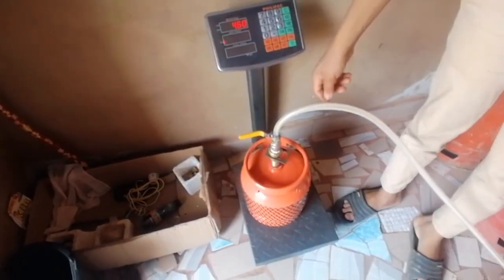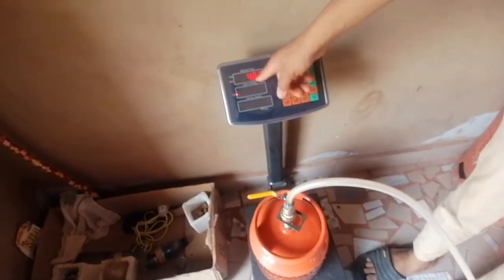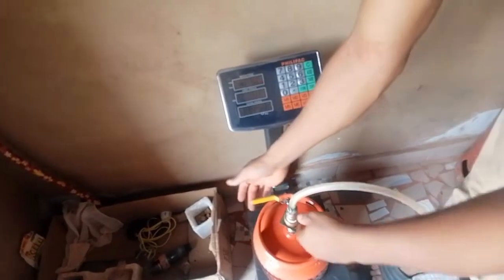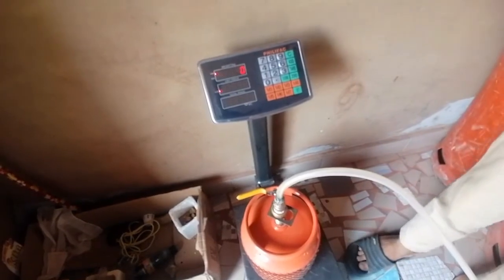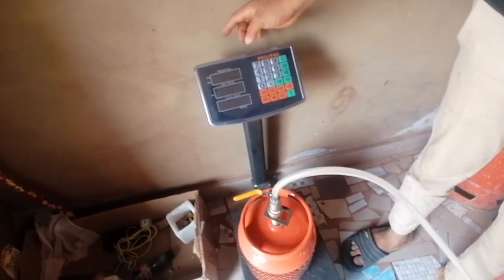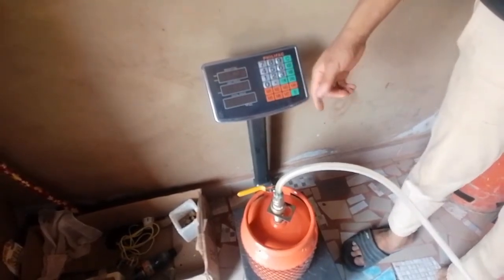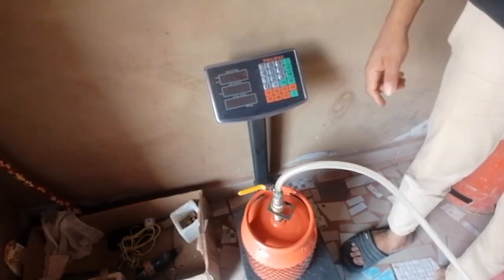So in order for you to start refilling the cylinder, you have to wipe this back to zero by clicking on the tare. Now you are ready. Once you start, then you open the nozzle so that gas can flow in. Now your scale starts reading the weight as the gas keeps on going into the 3 kg cylinder till you stop. That's how you make use of the scale.